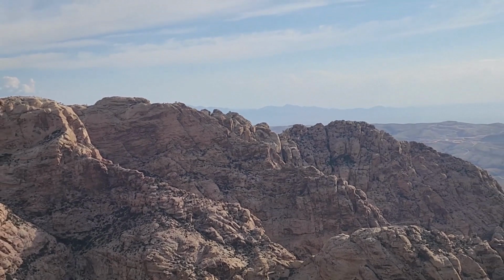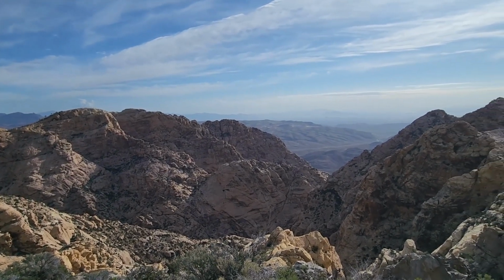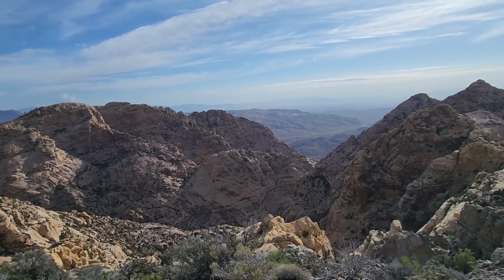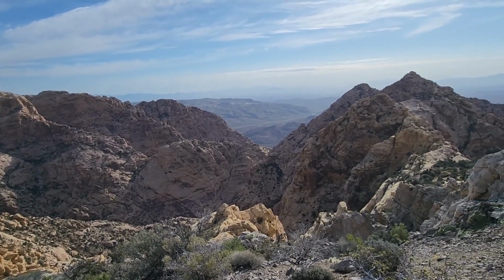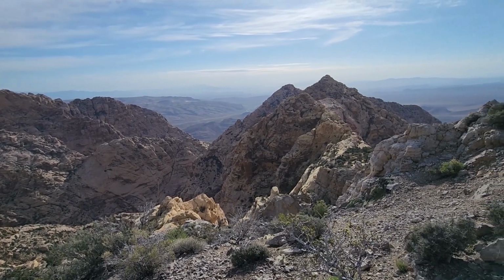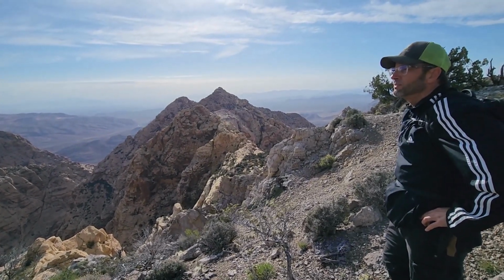Now, define a scramble. Anything where you're using your hands and feet to climb up stuff, I would say. Or I even think walking up steep slabs would be a scramble to me. Yeah, once you're off the trail, pretty much. I still consider this trail, even though we're not really on it. It's more of a use trail, just made by hikers and erosion, I guess. But on the sandstone is where it starts to liven up.